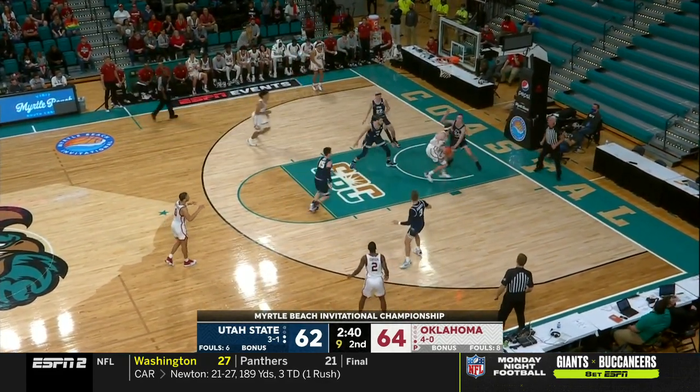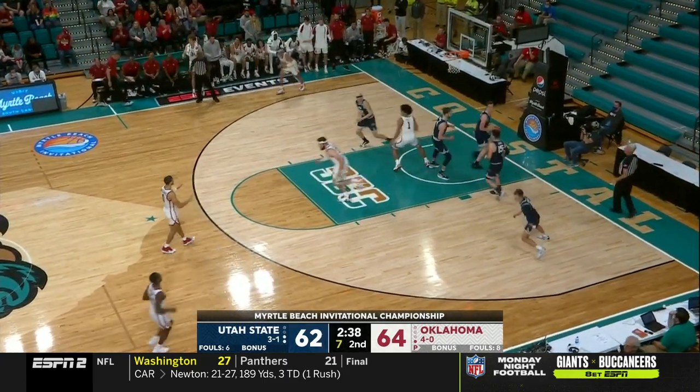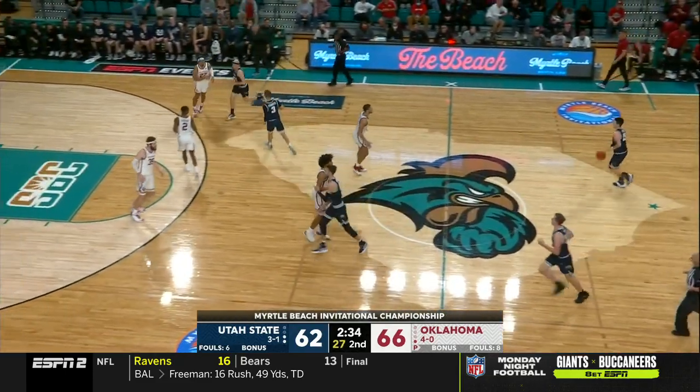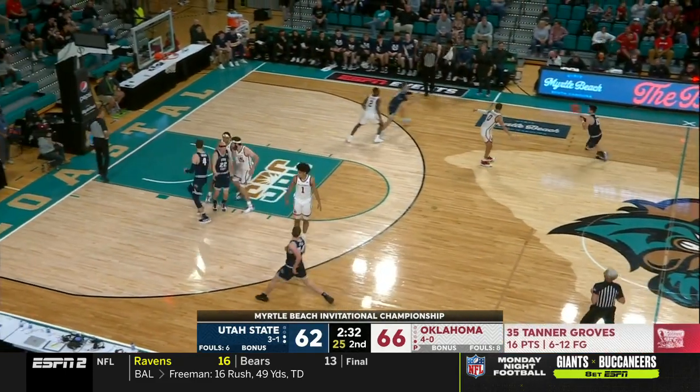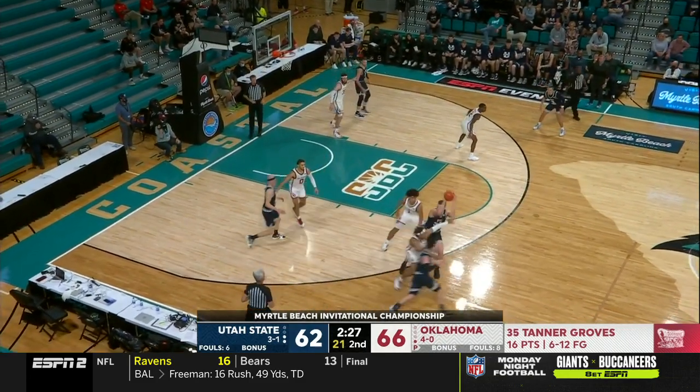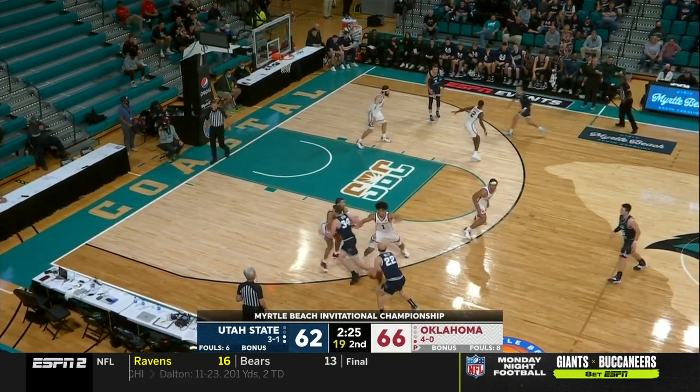10 to shoot. They find the big man. One big dribble, and he bruises in for another bucket. 16 for Groves. Well, he was open about 3 times in that possession, then just buried the defender down low. Less than 2.5 to play.